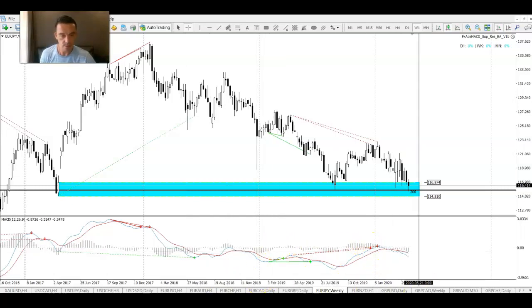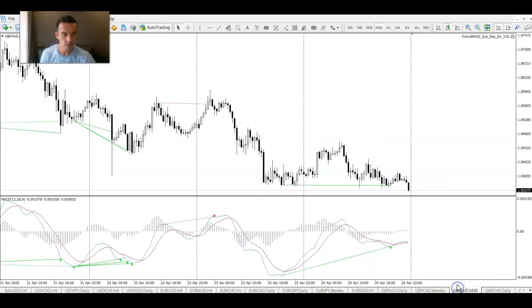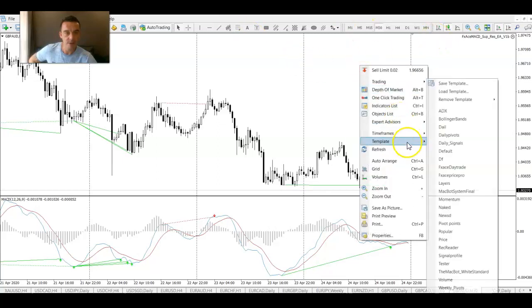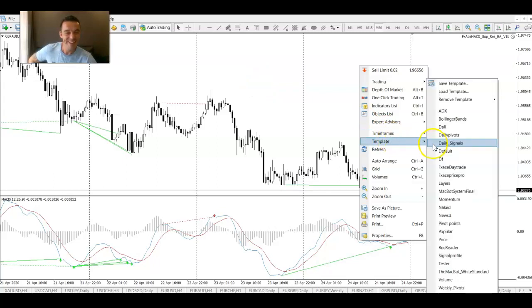Next trade, after that, was Pound Aussie. Pound Aussie came down, hit our entry here yesterday, rallied up and moved back down. This has kind of been weak all week. Weak all week. Bit of a rhyme there.